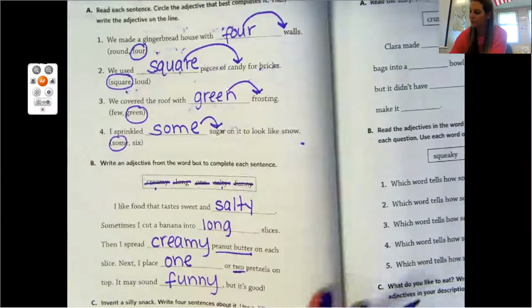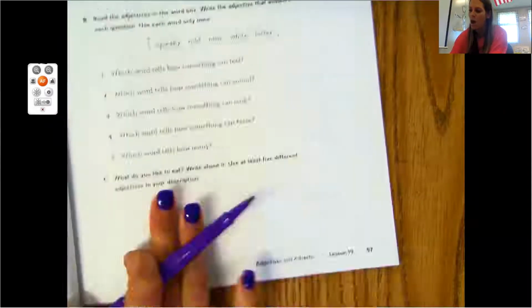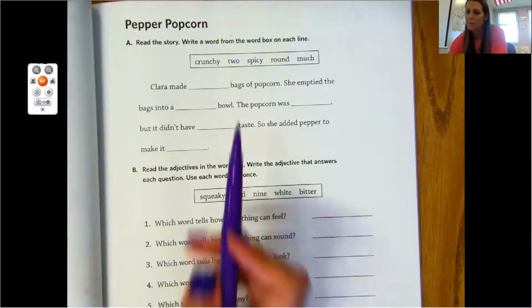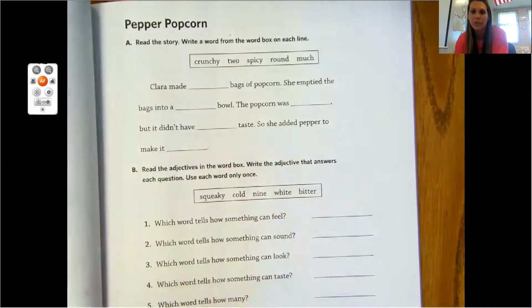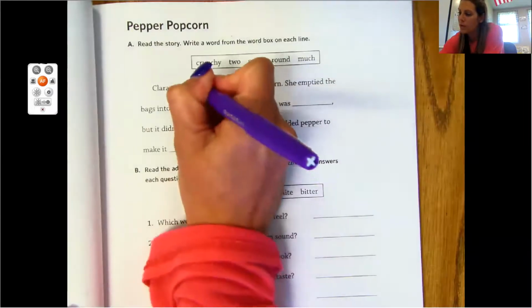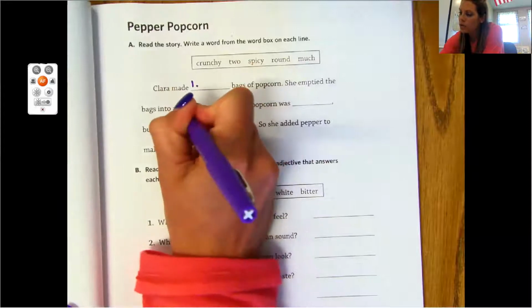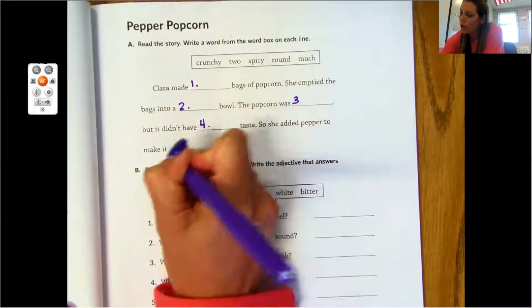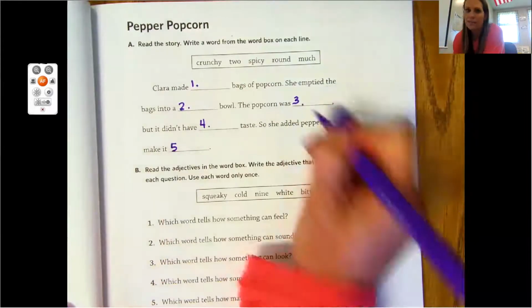All right, so now that you know some strategies, and we can cross off funny because we used that one, you are going to do page 57 on your own. It is the same thing up here for part A that we just did together for part B. Right now, I want you to number 1, 2, 3, 4, and 5.